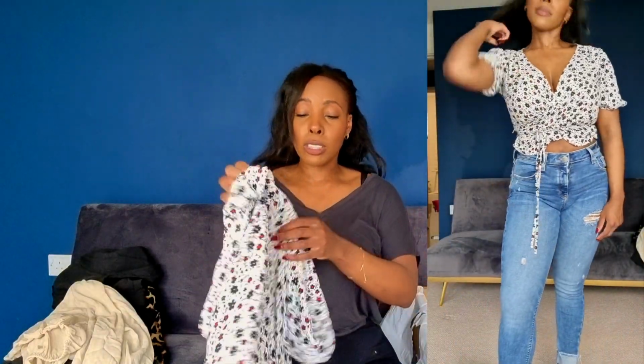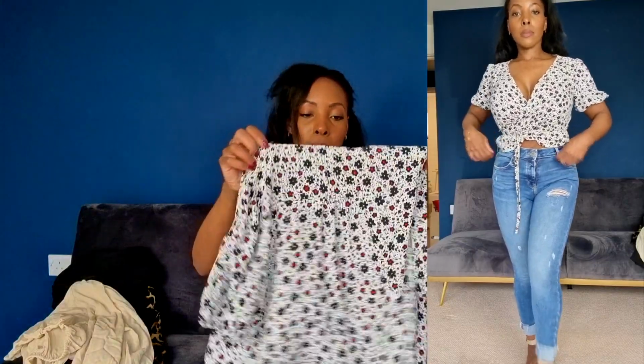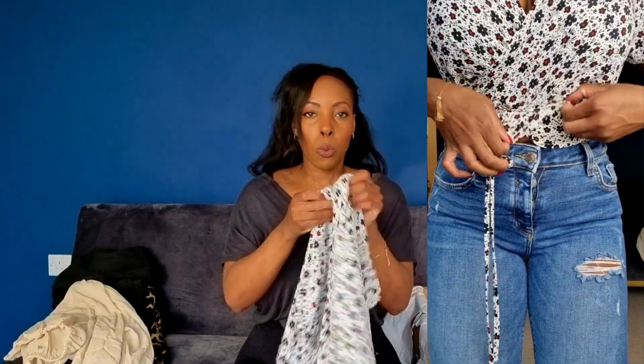Anyway, I did see myself wearing this with jeans. Thought that would look really nice and sort of like girl next door. Unfortunately, the quality of this one just wasn't where I would need it to be to wear with anything. I just don't even know how you would wear this. It doesn't tie up nicely. Yeah, it's just a really nice concept, just not well executed.